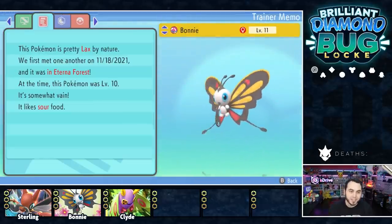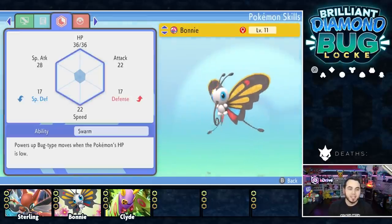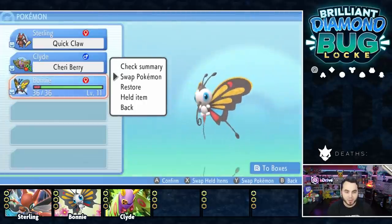Don't mind that. This is a lax nature, which is arguably worse, I don't know. And it only has Gust, it doesn't have Absorb yet. It's a lower level, so it puts us at a disadvantage, to be honest. It's not a big deal.